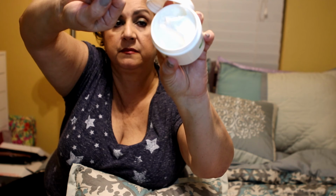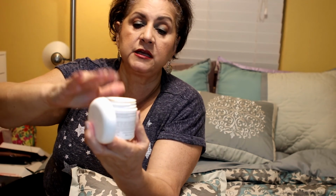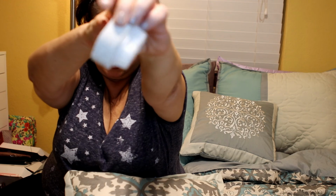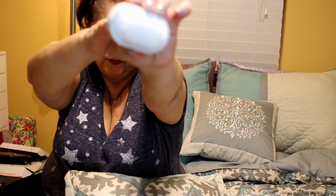I'm going to use it at night. I'll put some socks on, and then in the morning, let's see how my feet feel. It just looks like a moisturizing cream. So I can let you guys know if this worked. It wasn't expensive. I got both of these on Amazon. And it comes with a little pumice stone on one end and a brush on the other. So I can't wait to use this and see if it works.